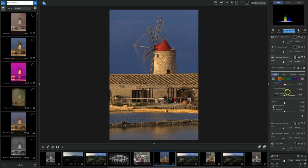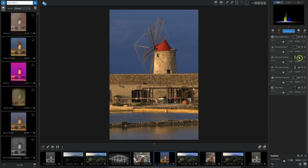The oranges, if I bring that up a lot, you can see there's a lot of orange values in there. I didn't bring it up a ton. Again, I want it to be warm just like it was from the sunset. I don't want it to be unnatural. Same thing with the yellow. If I bring those yellows up a lot, you can see there's a lot of yellow in there. Again, I'm doing a fairly subtle adjustment just to get the warmness. But it's a pretty big difference if I turn off the HSL tuning, what that really does to bring it back. In fact, this looks a little less saturated than the Velvia film simulation in my Fuji camera.